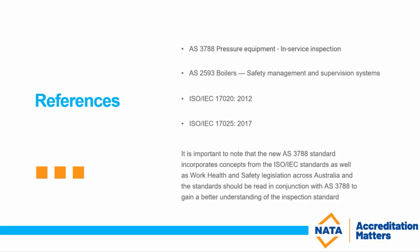Okay, and we have another question from Ken Siddhartha. If the AS 3788 2024 requires 5 years experience requirement, therefore an ASIP certified inspector may not necessarily automatically meet AS 3788 inspector personnel requirement.